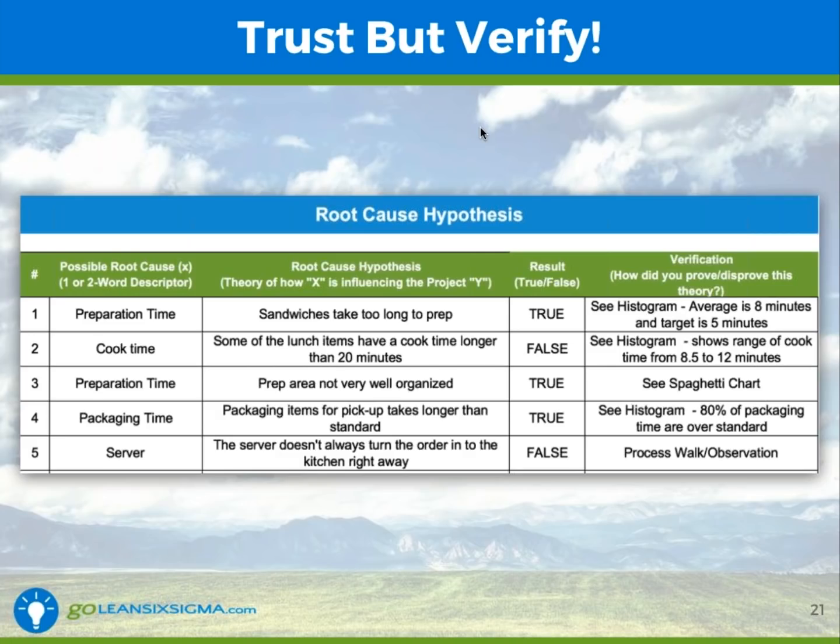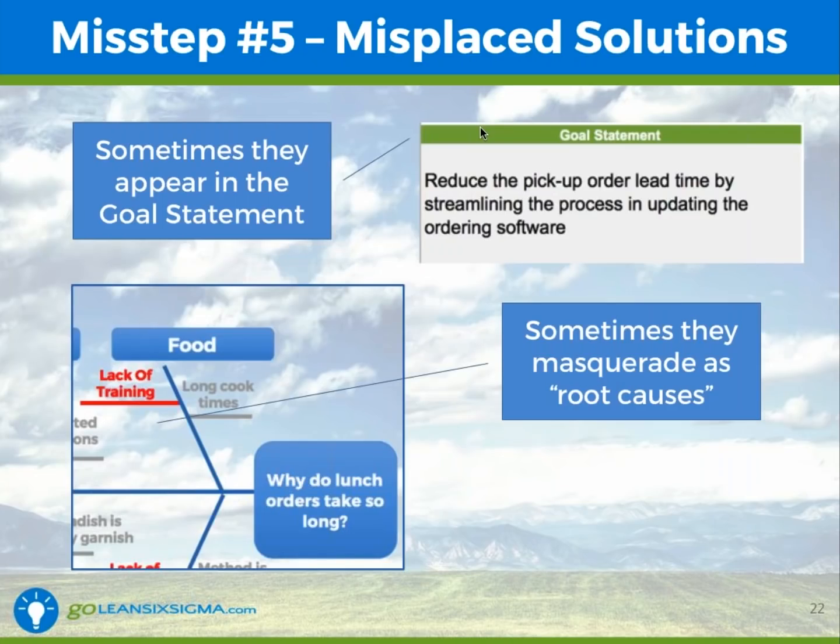The 5th misstep is misplaced solutions. Now, goal statements have a very prescribed format. This is the first place we see a misplaced solution. The format says, what's the baseline? In this case, it was 27 minutes to deliver an order. What is the target? That is 20 minutes to deliver an order. And when do you want to hit that target? Well, by the third quarter.